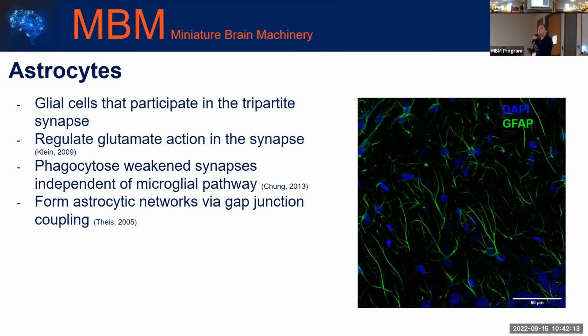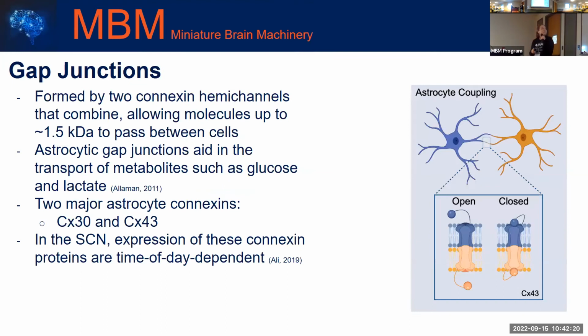And we know that these astrocytes don't work alone. In fact, they work in network with each other through gap junction coupling. Gap junctions themselves are formed by two connexin hemichannels on adjacent cells that combine together and allow for molecules of up to approximately 1.5 kilodaltons to pass through. And since these channels care more about size than they do about ionic concentration, this allows for these gap junctions to aid in transport of many metabolites and ions, such as glucose, lactate, and importantly, potassium, as they buffer it away after neuronal activity.